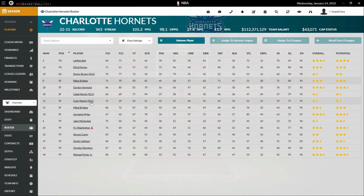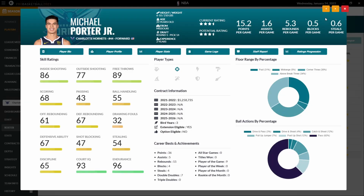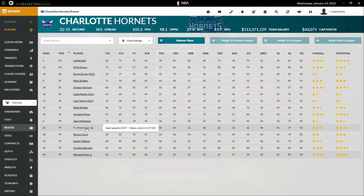Obviously we've talked a lot about Porter Jr. in this one and how good his numbers are looking at the moment. But we'll see what happens next time. We'll come back. We'll probably continue progressing. We'll get ourselves to the trade deadline and take a look and see what options there are. But we are looking in great shape. 32-15. I would certainly take that at this point in time. And we'll carry on next time and see if we can continue this playoff push.